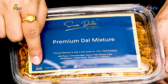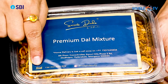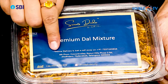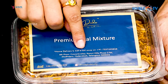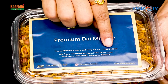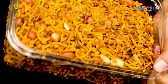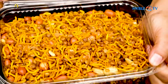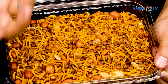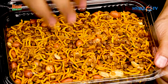Okay, I did not notice it before, but it is FSSAI recognized, and that means it is safe to eat, and premium dal mixture. Also, it is written home delivery is just a call away, and the number is given here: 7337445858. And it's a lot of quantity, to be very honest, and very fresh. That pungent purana oil ka smell is not coming out of here. So it is definitely fresh.